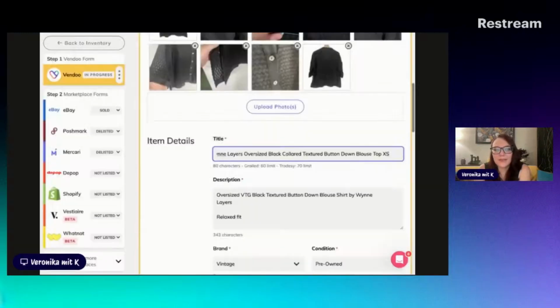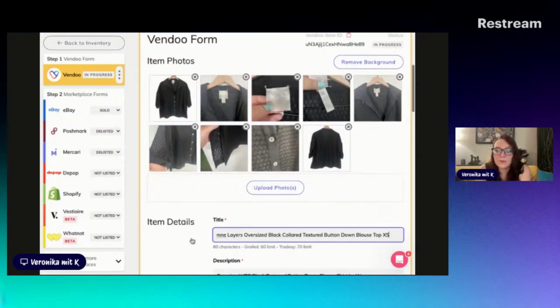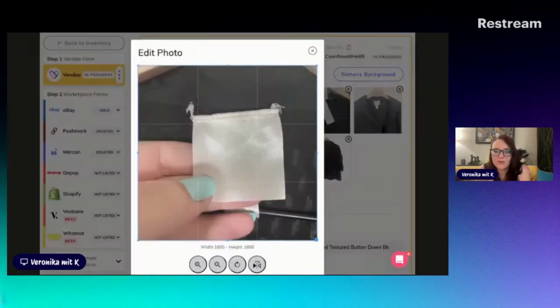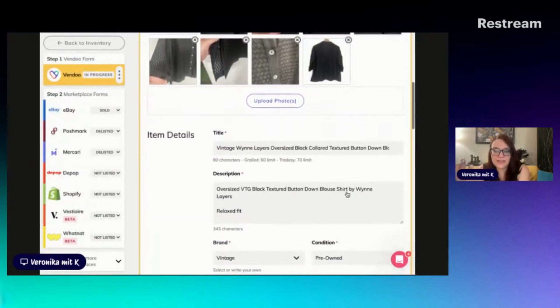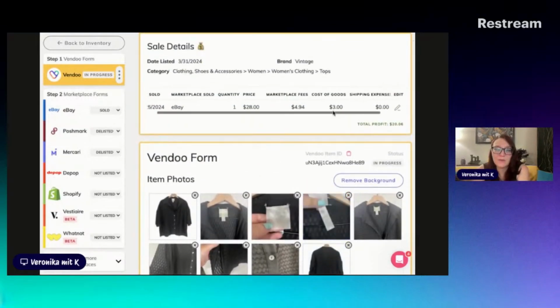Then I sold another black item, just dark color items. I don't know if it's fall and we're all gloomy and that's why they're selling, but I'm not mad at it. This one was a vintage Win Layers. It's almost impossible to read this tag in the picture. It was a little bit easier in person. I could read the size and everything. It's a textured vintage blouse, and this one sold for $28, which I think was full price, on eBay. My cost of goods was $3 on this one.